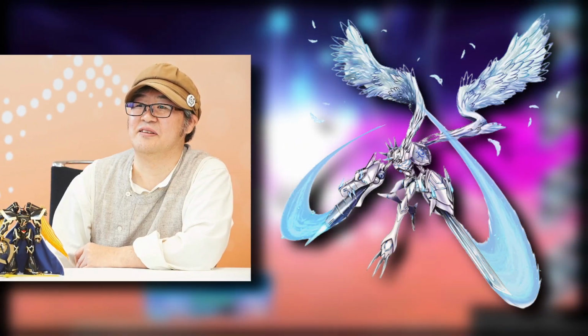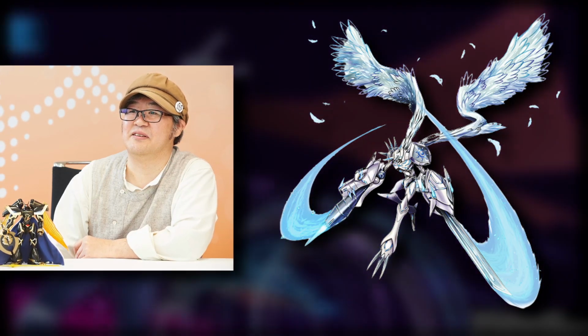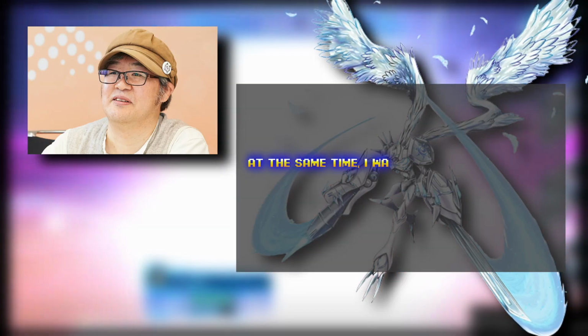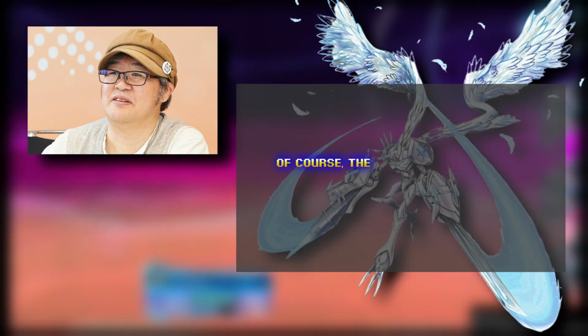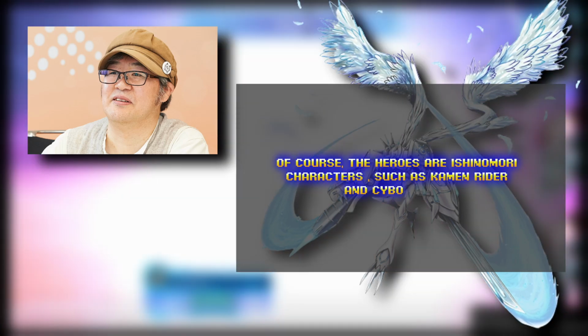And finally, a slightly surprising one even for Digimon fans, is that Kenji Watanabe stated that Omnimon Merciful mode from Digimon Adventure Tri was inspired by various heroes and properties spawned by Shotaro Ishinomori. To quote Mr. Watanabe, "I wanted to bring out a bit of Japaneseness, so I made one armor sword a Japanese sword. At the same time I was conscious of the hero. I've always liked drawing and manga because of the influence of Mr. Shotaro Ishinomori. Of course the heroes are Ishinomori characters, such as Kamen Rider and Cyborg 009.